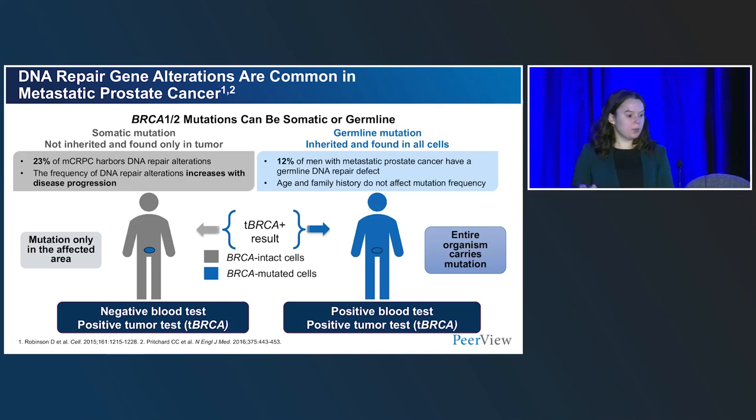And also talking about the BRCA1 and BRCA2 mutations, they can be somatic or they can be germline. Somatic meaning they are not inherited and only found in the tumor, versus the germline mutation, which is inherited and found in all of the cells.